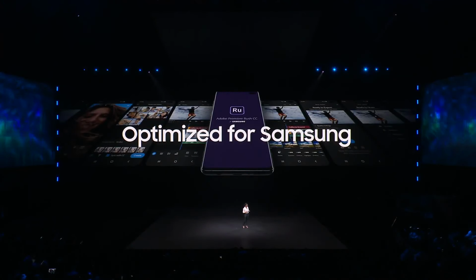Adobe Premiere Rush puts a suite of powerful editing tools right on your phone. It supports DeX and HDR 10 plus, and it delivers optimized graphics performance. Plus, it's really easy and intuitive to use, so you can edit and upload your videos without missing a beat. Just shoot a few stunning HDR 10 plus videos, cut them together on your S10, and share them instantly on social media. It is that simple.